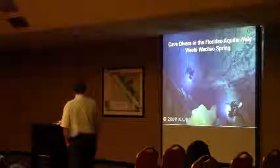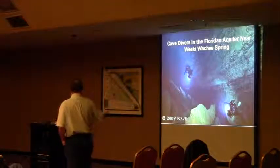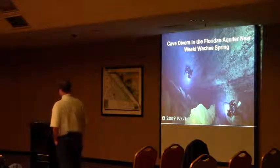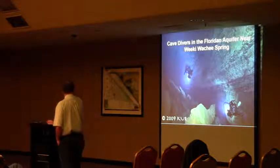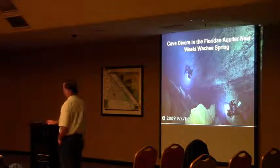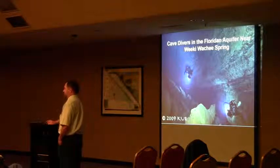So this is what this drinking water reservoir looks like underground. It is basically a cave that you have to explore with scuba gear. And in some places, these caves look a lot like a cave that would be at the surface.